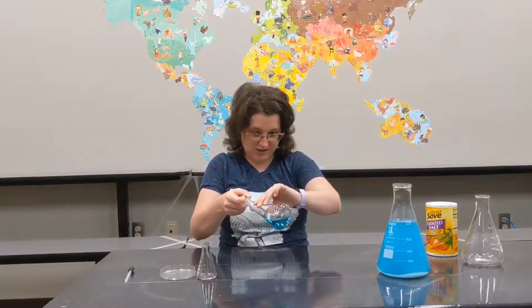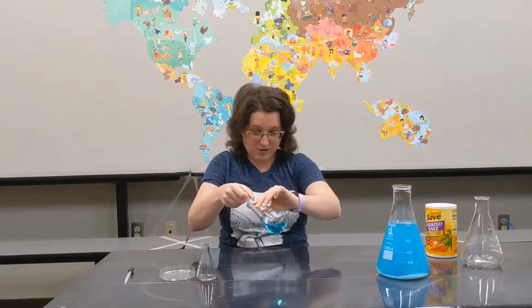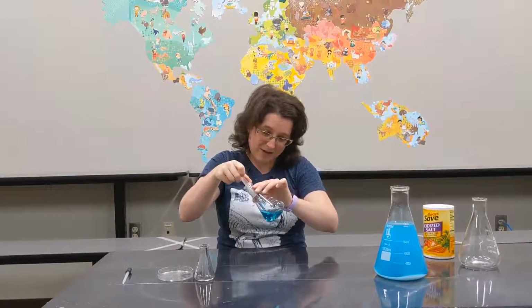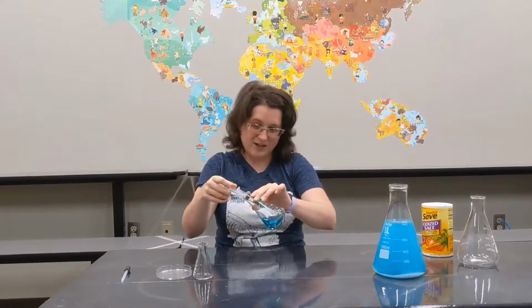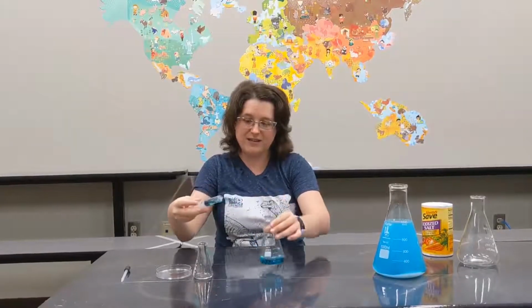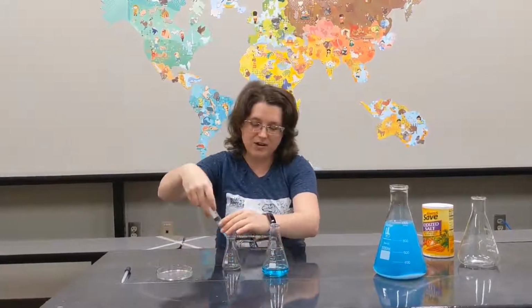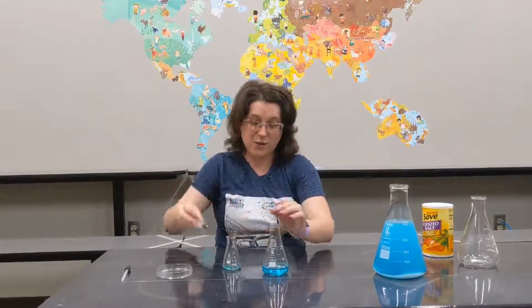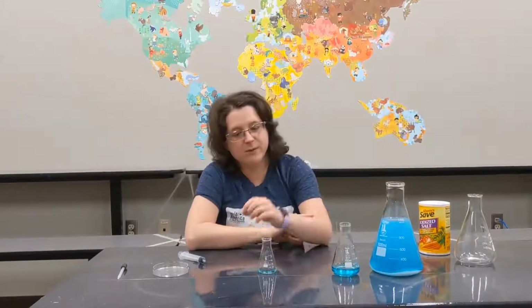So I'm going to suck out with my syringe here. 6 milliliters. And that's all I get. I'll put it in here. So all of this is frozen. We can't even use it. So now, we have this much water that's fresh and not frozen.